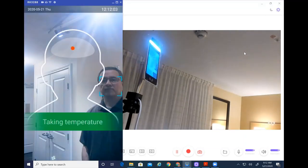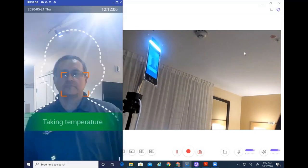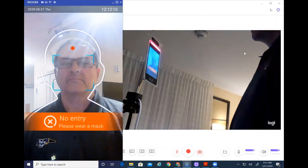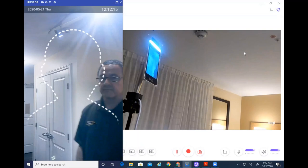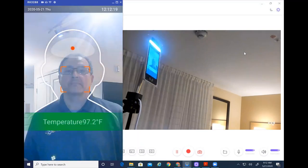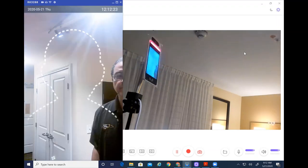Please get gloves for taking temperature. Please get gloves for taking temperature. Normal temperature. Please wear a mask. Normal temperature. Please get gloves for taking temperature. Normal temperature. Please wear a mask.